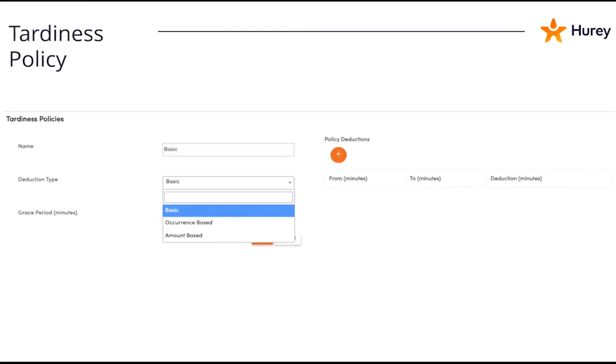If your policy is after 5 minutes, you have a 5 minute or 15 minute grace period, and after that, you're actually already tardy. And how do you treat tardiness in your organization? Is the staff payment deducted, or however it is, whatever policy you have.